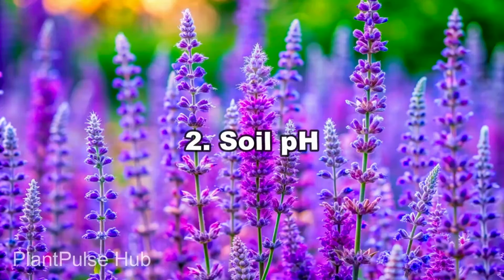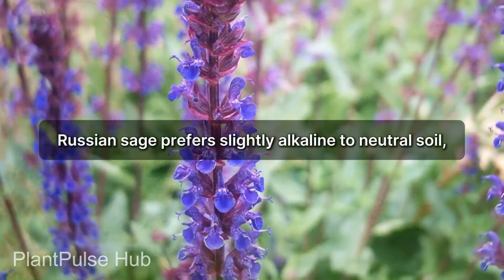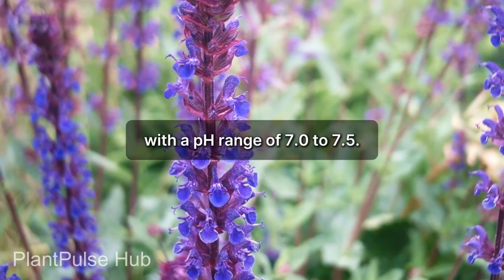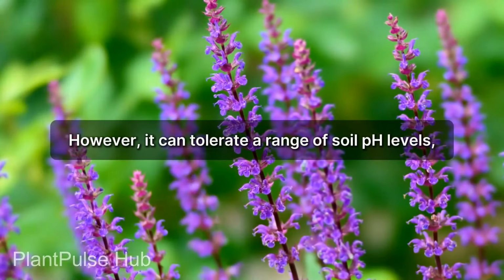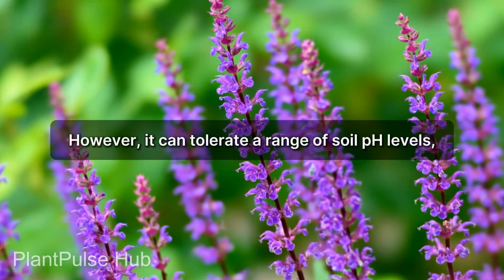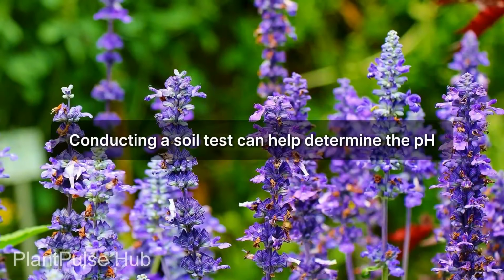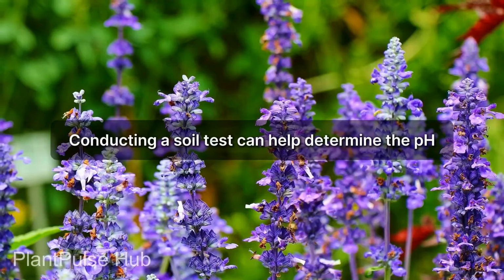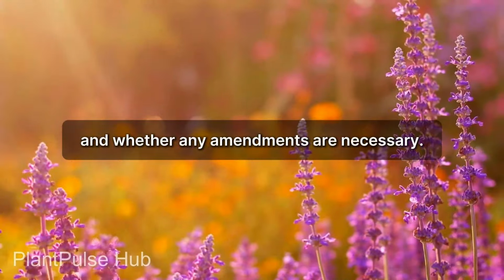2. Soil pH. Russian sage prefers slightly alkaline to neutral soil with a pH range of 7.0 to 7.5. However, it can tolerate a range of soil pH levels from slightly acidic to slightly alkaline. Conducting a soil test can help determine the pH level of your soil and whether any amendments are necessary.